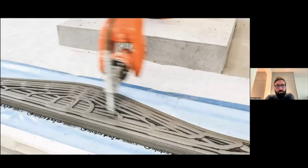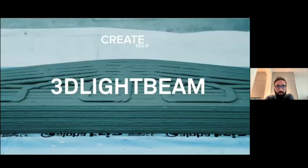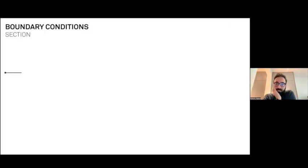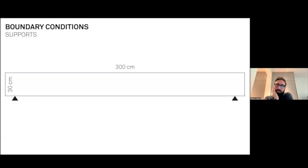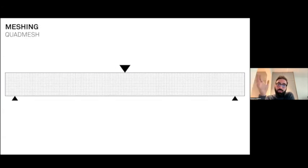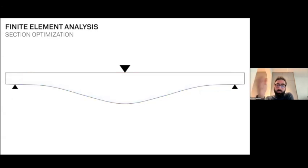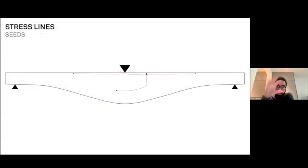So these are some images of what we call the 3D light beam plus, and I'm going to show you now a little animation video, which basically tells you a little bit of how this was designed. So we set boundary conditions. We always test this with three-point bending. And then we basically optimize the cross-section of this.